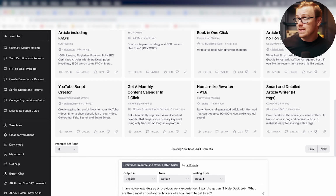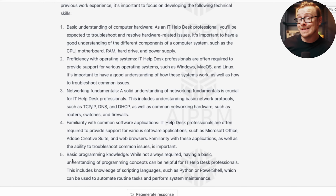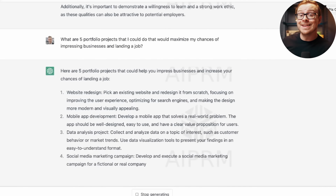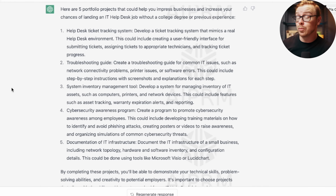So the first thing you'd want to do is ask ChatGPT what the 5 most important skills are to get hired for a job. In this particular case, we're going to do IT help desk. All right, so these are the technical skills that it says you should learn. And now I'm asking it about 5 different portfolio projects that I could do in order to maximize my chances of landing a job. And here are 5 ideas for portfolio projects.